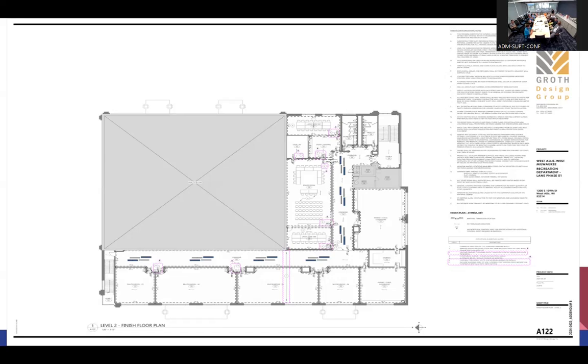Again, this replicates some of the spaces we've had at the rec, but multi-purpose. When I say that, a lot of different things can happen in those spaces. One of them will have a rubberized athletic flooring, so it looks like wood, but it has a lot more cushion give. The other one will have laminate vinyl tile. So again, it can be a meeting room by day, an exercise class by night, or another class.